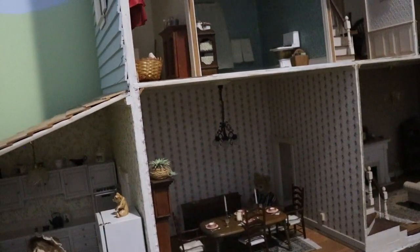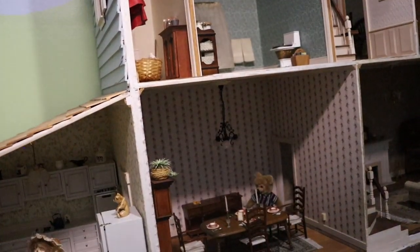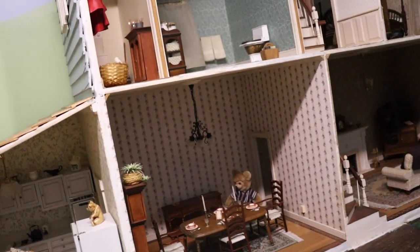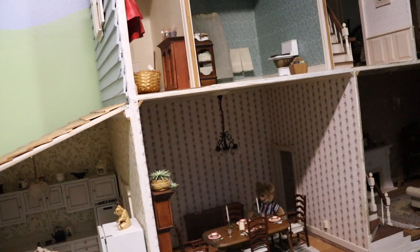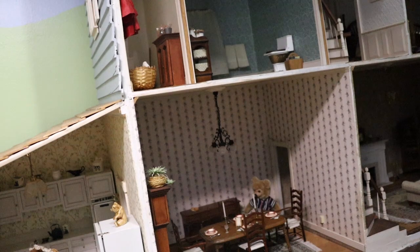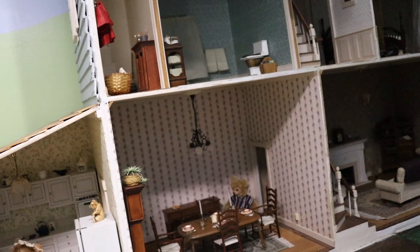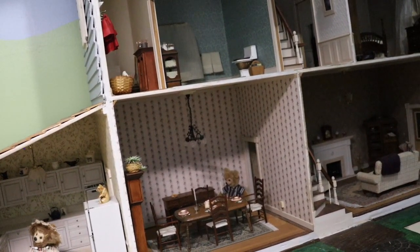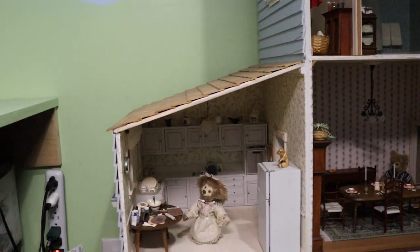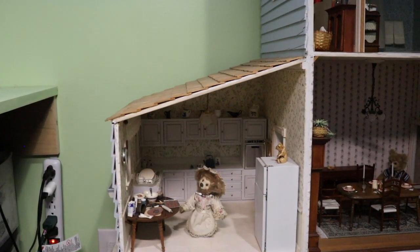The worst part is like my camera doesn't face everything proper. Maybe I just need a better camera stand. Cool, right there. Alright.